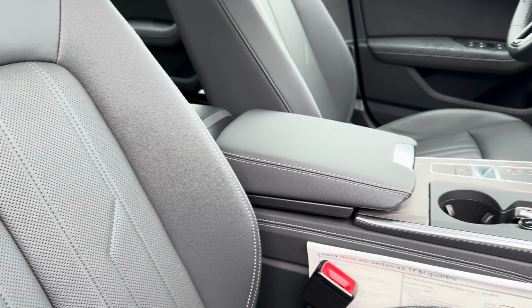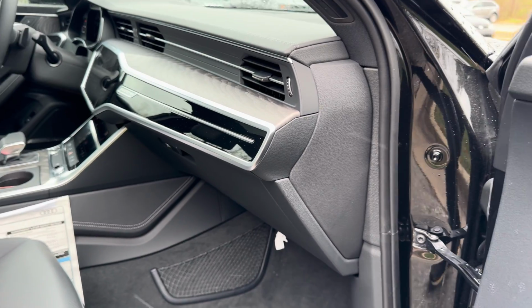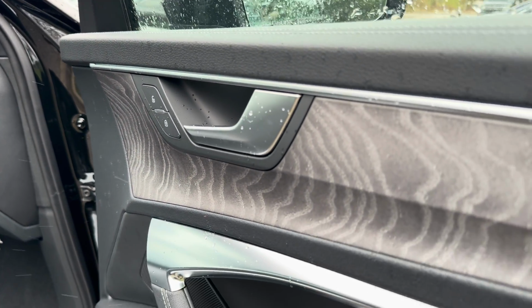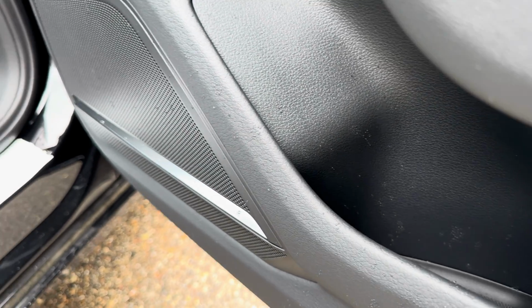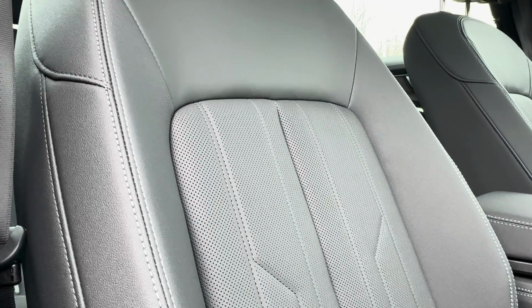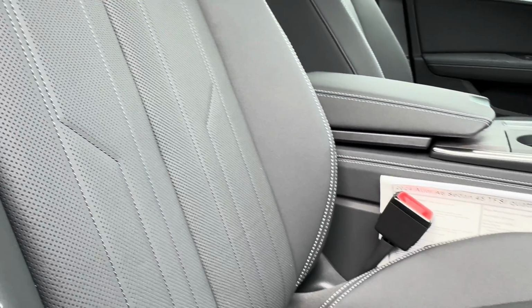Now let's take a look at the front passenger side and see what your front passenger is going to enjoy in this Audi A6. The door panel is going to be basically the same with open pore wood and leather on your armrest. However, only the Prestige gets memory seating. Down below, you do have a good amount of storage, and the seats are going to be the same with the leather and the 12 ways of power adjusting. These are also heated and ventilated.